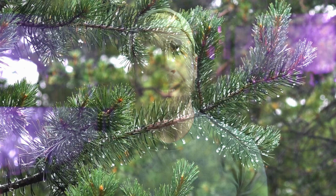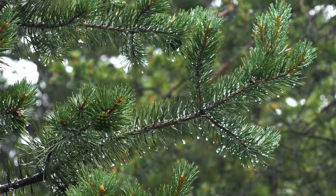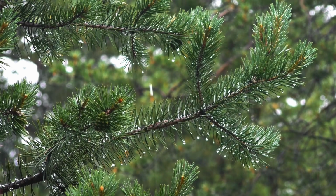Top notes for this are going to include pine and cedar. Those are the listed notes. There's a lot more going on in there, but it sets the tone. Those two things are the key notes that you are going to experience for the rest of the wearing. The pine is the most photorealistic, luscious, plump, and kind of pungent pine note you'll ever smell. You are literally walking through a pine forest. That's how real this smells.